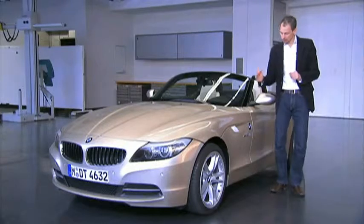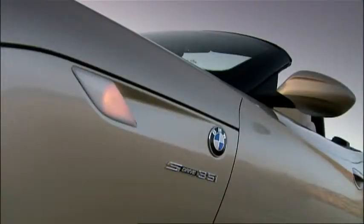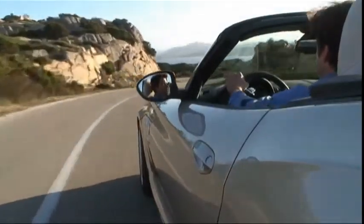The next thing is that underneath that line you see this very three-dimensional positive-negative play of surfaces. That sculpts the forms very nicely, and in essence emphasizes the power, the dynamic of the car. The new Z4, you could sum it up in one word, and that would be freedom.